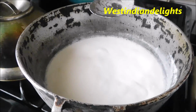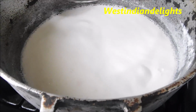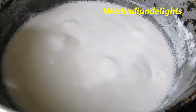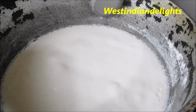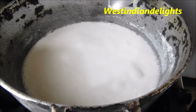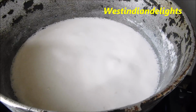Okay, now family, this is where we are at. It's been reduced. It's reducing now. So look at it. I've upped my flame to a little less than medium, and you notice it's not coming over anymore. This is where it had started boiling. This is the mark where we added the milk, so it is reducing. Okay? So this is what is happening. I've upped my flame because we don't want that all day.